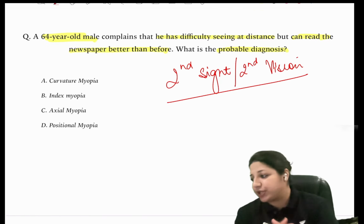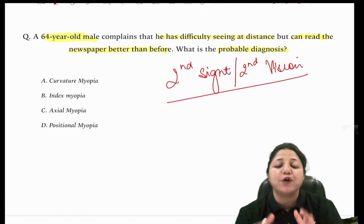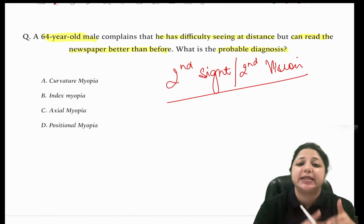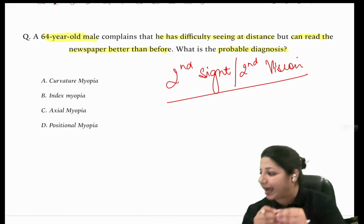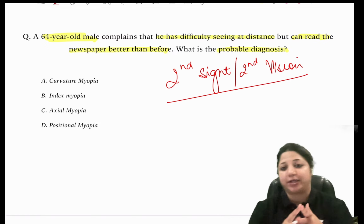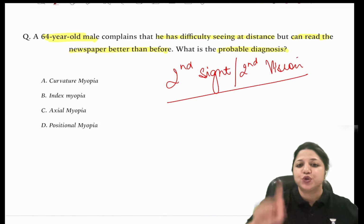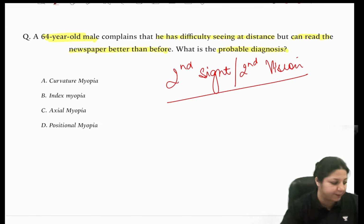Even before I come to these options, can you tell me what kind of cataract we are talking about? This is not presbyopia. What we're dealing with is cataract. What kind of cataract? Immature cataract. Further, what kind of immature cataract? Just excuse me for a minute. Just think over and I'll be back.